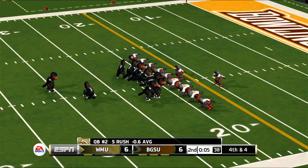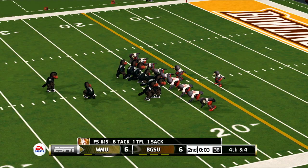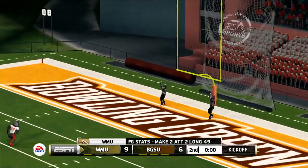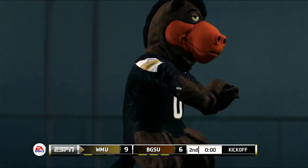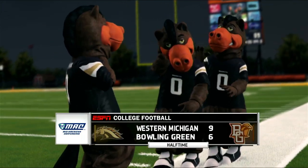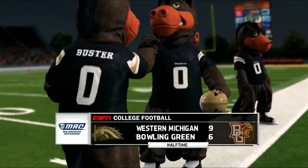The field goal unit's out on the field, and they're going to try to get these guys 3 points before halftime. Kicks away, and the field goal is good. A tight first half of football, and we head to the break. 9-6, Broncos.